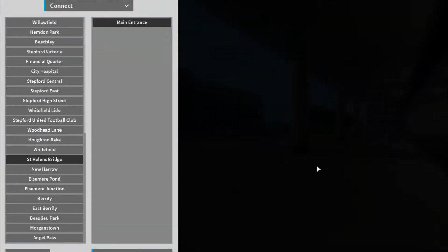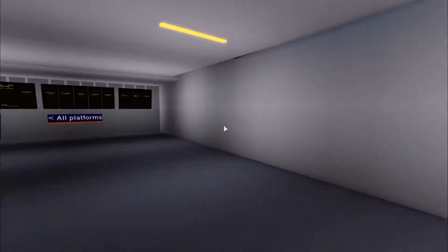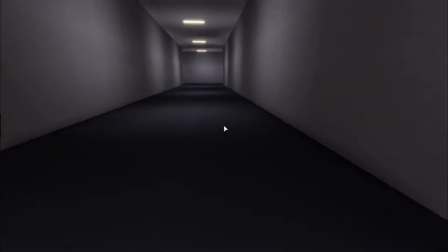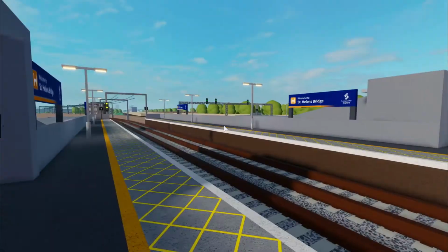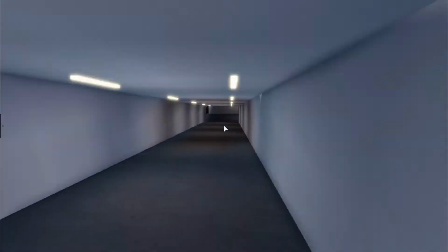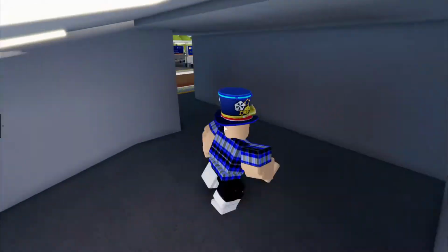St. Helens Bridge. I believe there's a new way to get to Platform 1 at St. Helens Bridge, which is something that we've wanted for a while. Whenever you're just dispatching the station, it's always been incredibly annoying because... Yes! It's true! Platform 1! Oh my goodness! Yes! We now have Platform 1! It's connected to the main... Oh wait, so we can just go down there, up here, down... That's way faster. Oh wait, I needed to be on platform 1 and 2.